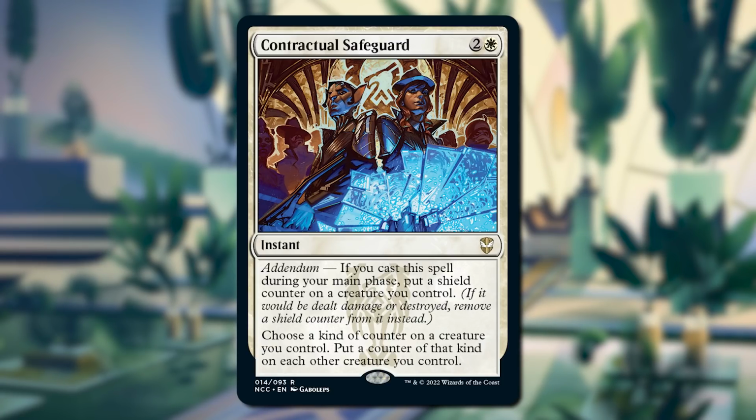This card also shows off what we tried to do with shield counters, which is say, hey, getting a lot of shield counters can be pretty powerful. We don't want to just give it to you that easily. So this card can put a shield counter on all of your creatures, but only if you do it in your main phase, which means that you can't really use it to respond to a mass removal spell, for example.